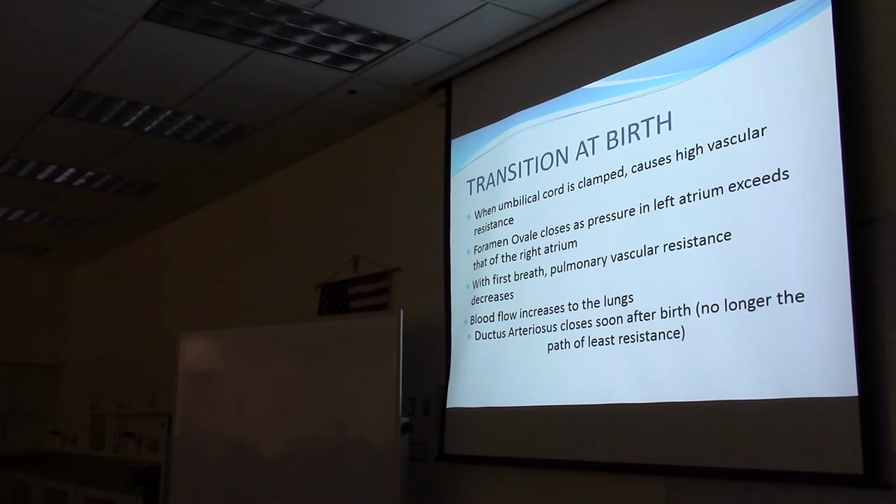All right, so the transition that occurs at birth, when the umbilical cord is clamped, causes a high vascular resistance. When blood is flowing to the placenta, there's an extensive amount of blood vessels going to the placenta. When you clamp off all of those blood vessels, now you've got a lot of blood, but it's not going to the placenta. So that causes high pressure inside the vessels in the fetus. So the left heart will experience high pressure, and that's going to cause the foramen ovale to close. Because in utero, there was higher pressure in the right atrium, and it was pushing the valve open. Now you've got higher pressure in the left atrium, and that pushes the valve closed.